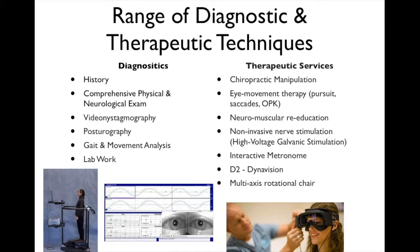Basically, you'll see it in the picture here that you just put the goggles on a patient, and what it does is it records and measures their eye movements based on a target on a screen that we might have them watching, and then it plots it out to what should be the normal movement for those eyes, and then you have a real objective, quantifiable measure of what's not working with this patient.